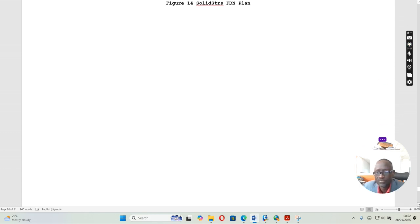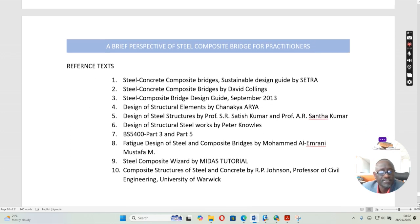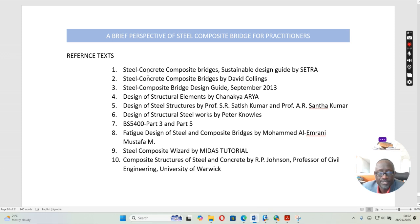This is on the analysis output we have discussed, though I've gone ahead and given some reference texts that you need to read. Steel concrete composite bridges, sustainable design guide by Cetra. Then there is this one by David Collins. Then you have one by Sanacha Arya. You have design of steel structures by Professor S.R. Satish Kumar and Santha Kumar. Then you have one by Peter Knowles.